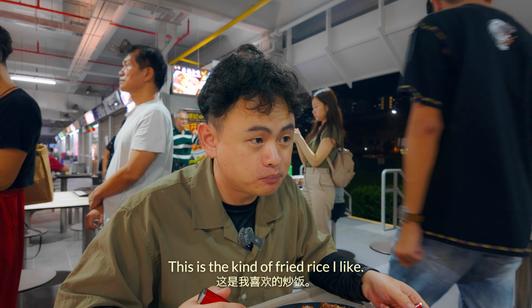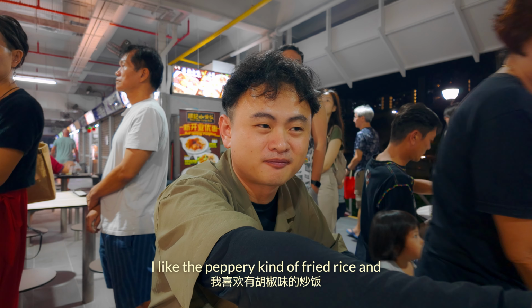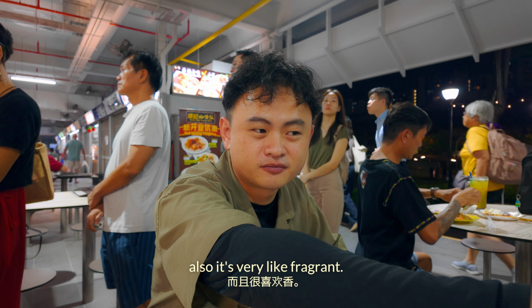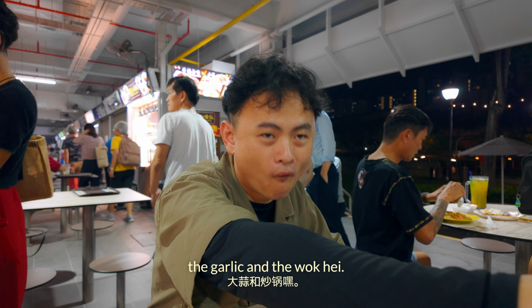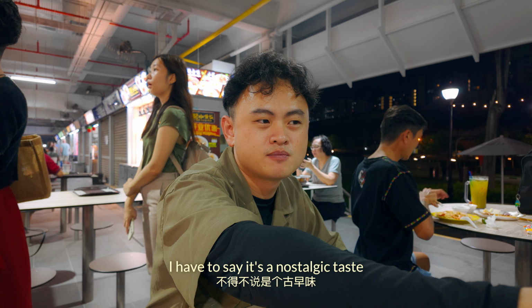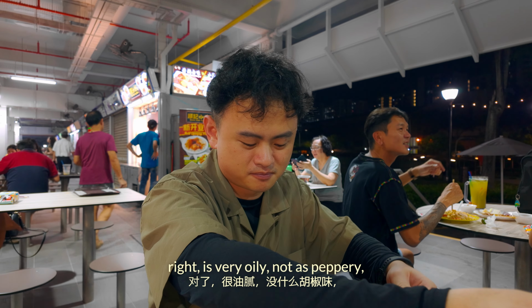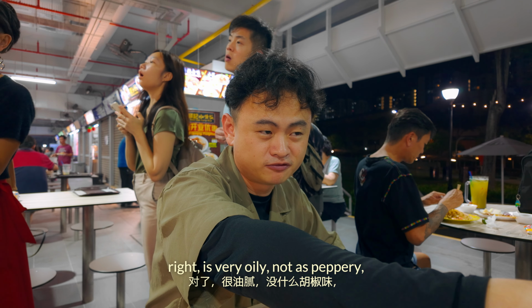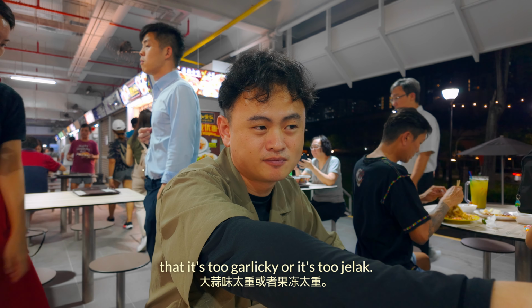This is the kind of fried rice I like. I like the peppery kind of fried rice, and also it's very xiang. I think it's because of the garlic and the wok hei. How to say it? To me, it's a good zao wei. A lot of garlic fried rice that I tried, right, it's very oily, not as peppery. You don't have the peppery kick, or either it's too garlicky, that it's too jelak.